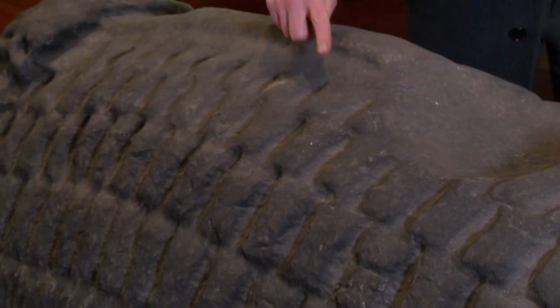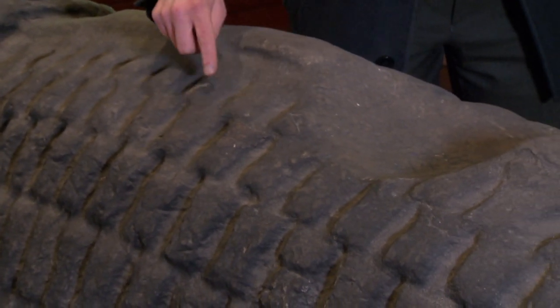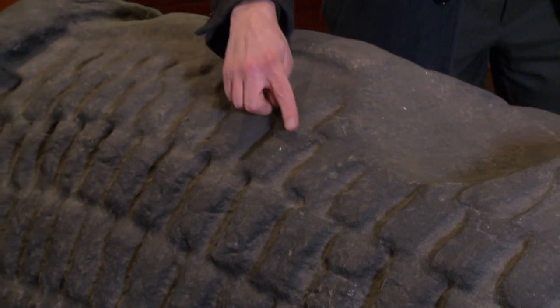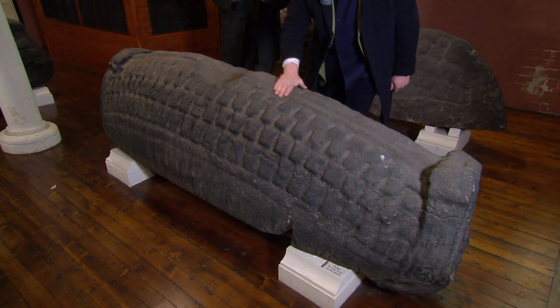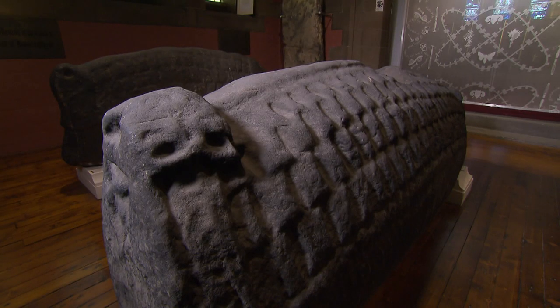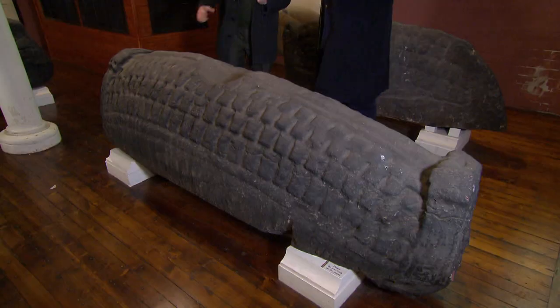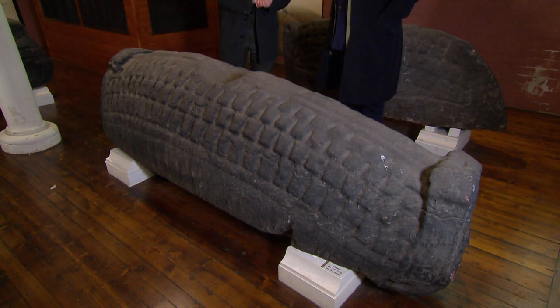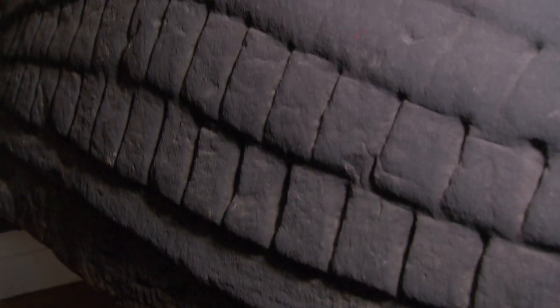So these little rectangular panels are representing timber shingles. They look like scales, but they're roof tiles. Yeah. But there's such a difference between the style of this hogback and St. Constantine's sarcophagus, isn't there? Couldn't agree with you more. These are really distinctive monuments. They're making a statement about their place in the world and the ideology of this, which presumably they're kind of representing the chieftain's hall. They're particularly meant to glamorize the power of the chieftain.